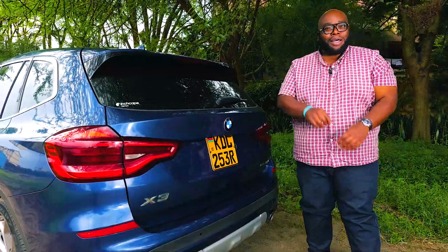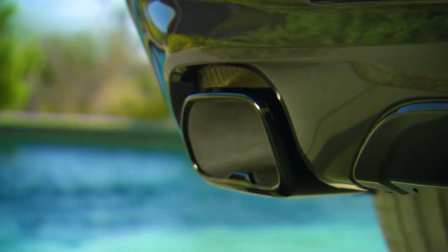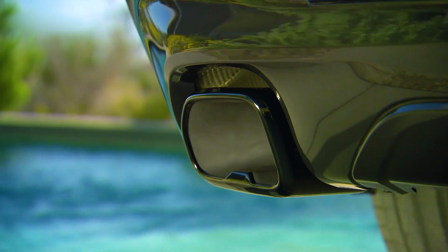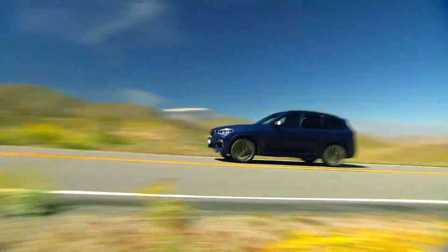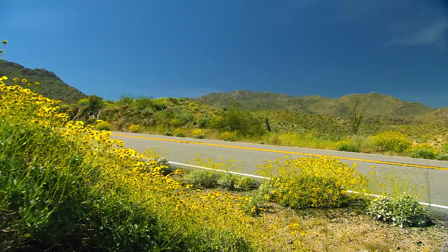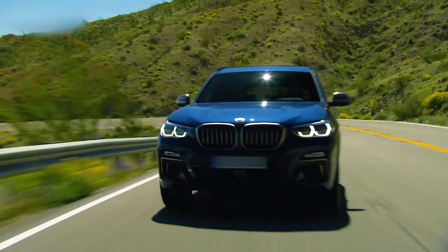Now, it's time for us to hit the roads and feel the power of this BMW X3 30i. 252 horsepower, 350 Newton meters of torque, power sent to the 4 wheels courtesy of an 8-speed ZF automatic, 0 to 100 in 6.4 seconds. So much more. Join me as we take the car on the road and feel the power of this BMW X3. Let's go.